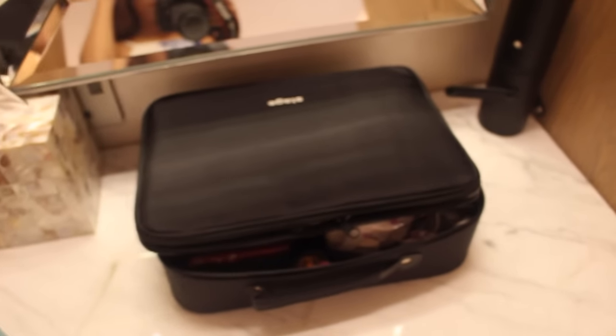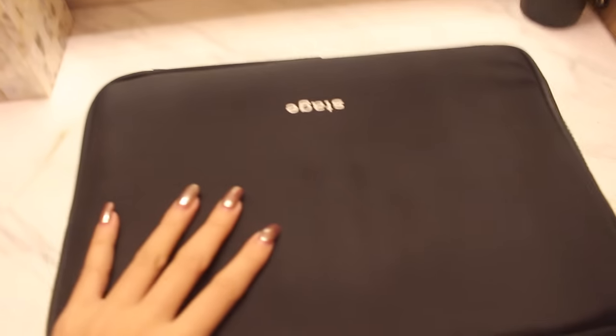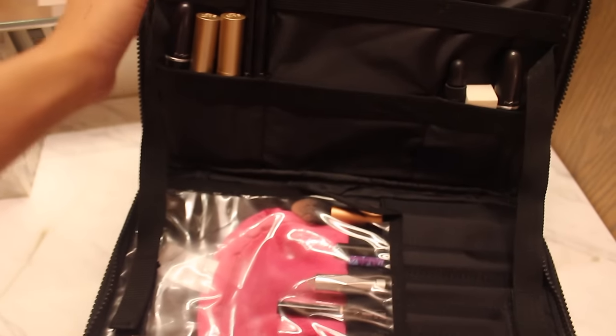So I want to show you guys what I bring, makeup wise, when I travel. Okay, so this is my makeup bag. There are two compartments. When I open up, I have my lipsticks. These ones are melted mattes. This is in Cool Girl and Ben & Snap.